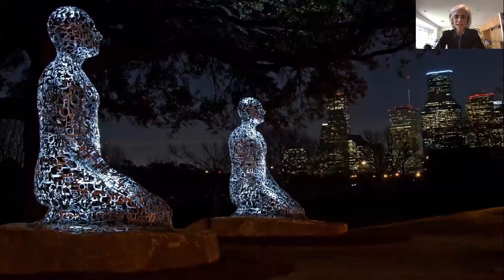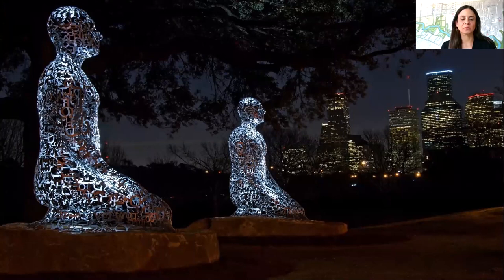At night, they're beautifully lit. I think we have a slide in the evening. And they sit there like beacons on Allen Parkway. And this was developed, funded through the Mossbacher Foundation and also funded by the Aga Khan Foundation. So this is just an example of how we partner with other entities to make these projects possible.